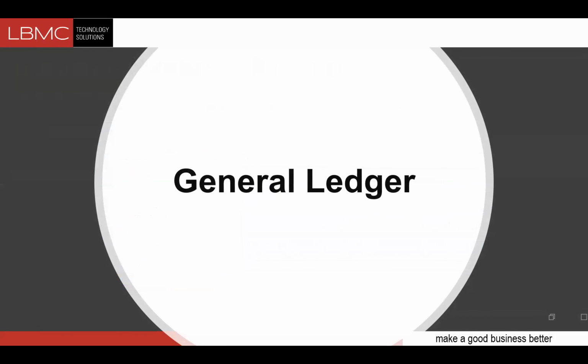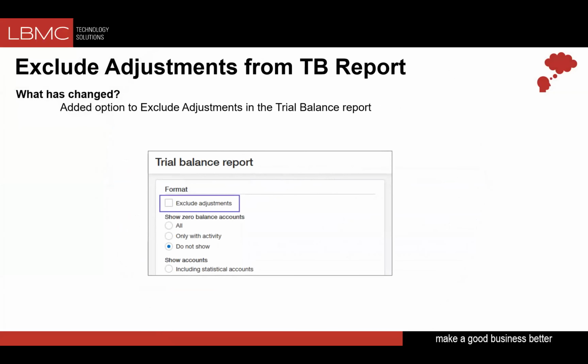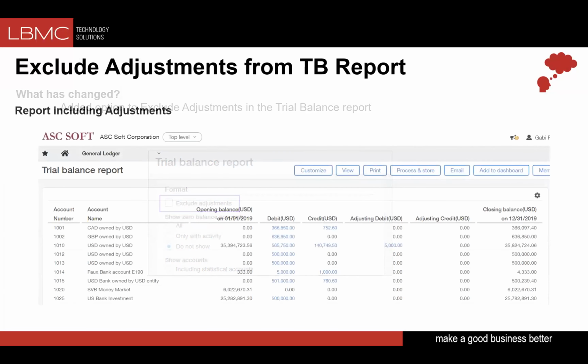All right, looking over at our general ledger. So this idea came from the community. It came from you all. So Intacct has now added the option to exclude adjustments in our trial balance reports. Now, this option is especially useful if your company does not process adjustments because it's going to simplify the report without reducing the information that the report contains.